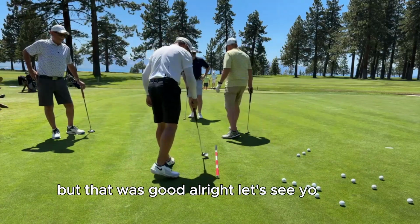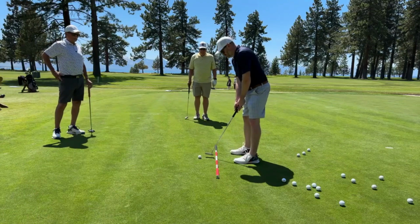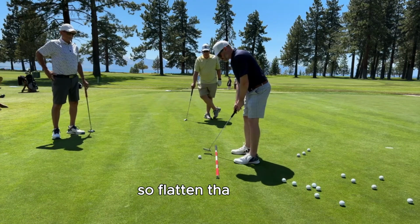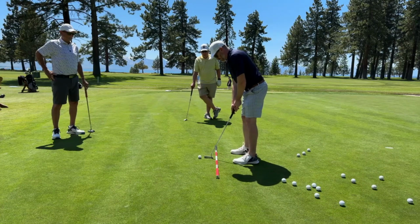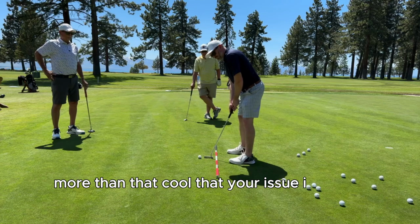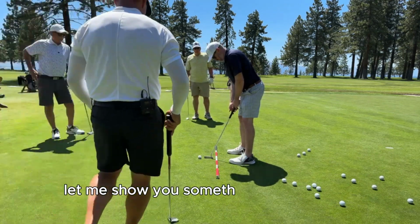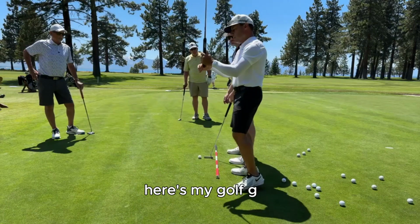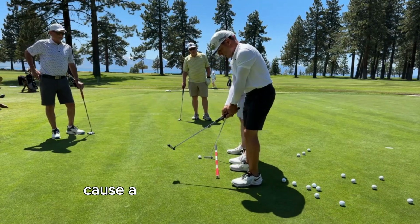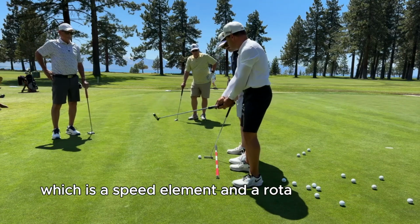All right, let's see it, Corey. So flatten that putter. Yep, more than that. More than that. Cool. Your issue is you're gripping a putter like a golf club. And so watch this. Let me show you something interesting. Here's my golf grip. Okay? I can't even putt that way, because a golf grip provides this angle, which is a speed element and a rotational element. See my point?